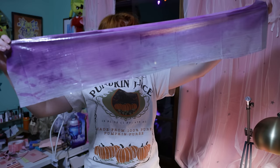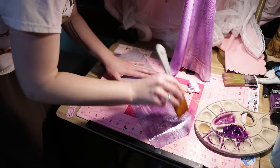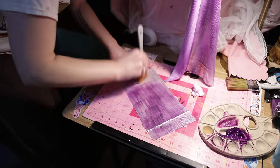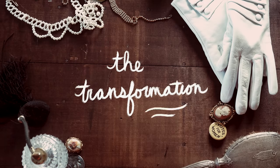It looks like a Teletubby got murdered. With the stressful final details being done, it's time for the transformation. Let us get started. I hope you and VoiceOver Rachel have become quite acquainted at this point, because here we go. Normally for my cosplays, I usually have to wear a wig cap, but thankfully I was able to skip that for this.